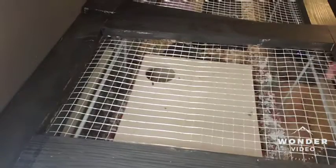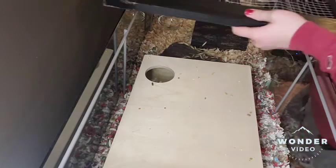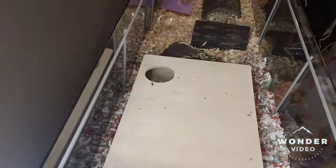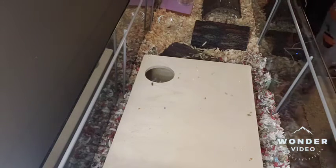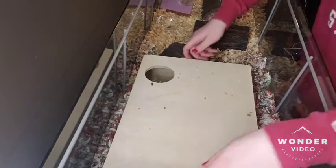So I am going to be waking my hamsters up, because if I waited till they woke up on their own, it would be probably around 4 in the morning for him. So I'm just going to take all the tops off, wake him up, and put him in the bathtub, get started, do a time lapse, and explain what I'm doing. You guys probably also don't want to see me doing it in real time.